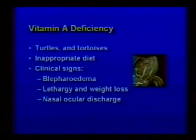Okay, on to some turtle and tortoise problems. Vitamin A deficiency is very, very common. This is also common in birds as well that are on feed diets. Really, it's from an inappropriate diet.